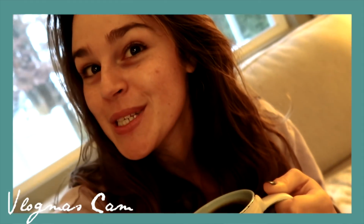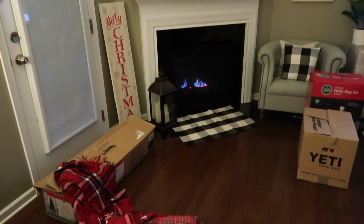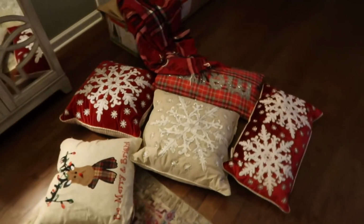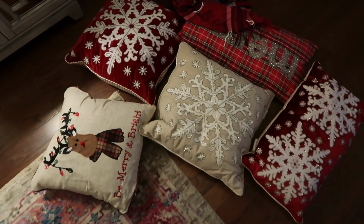I promise you I don't always look this bad. After I have my coffee, it's gonna be decorating time. I don't even remember what's in these boxes, but I put the pillows out here, that way they could plump back up. Oh, I'm so excited.